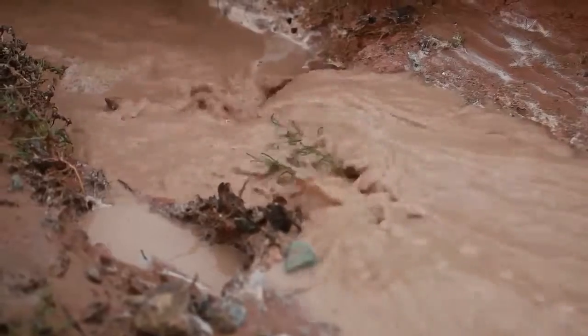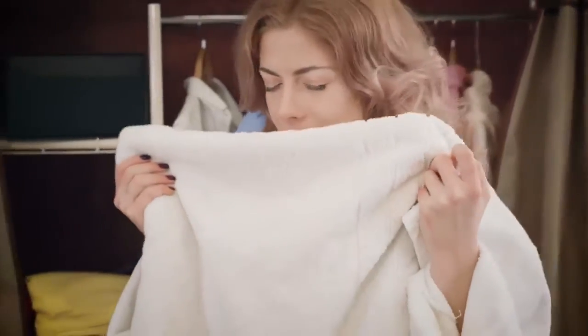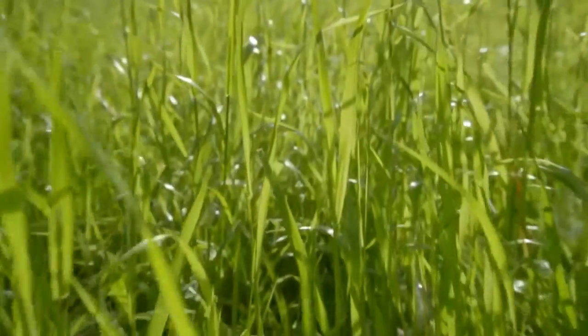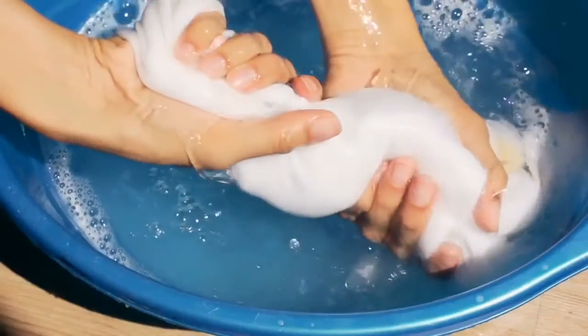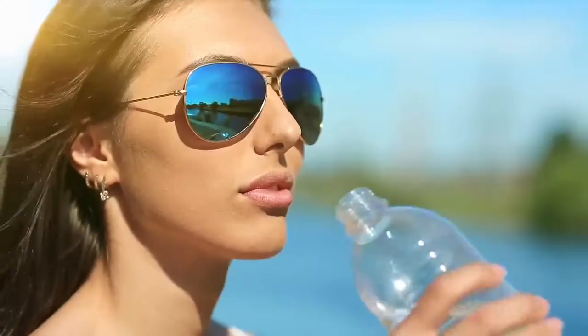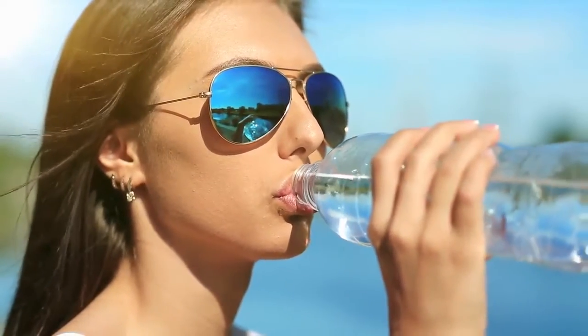Extreme measures. In the event where you find yourself unable to get water anywhere, you can wrap your feet with a towel and walk through the grass very early in the morning. The towel will absorb the dew from the leaves. Wring the towel and collect the water. Keep repeating this until you have sufficient water to drink.